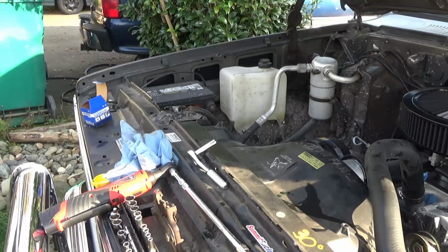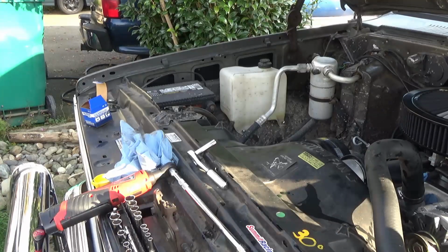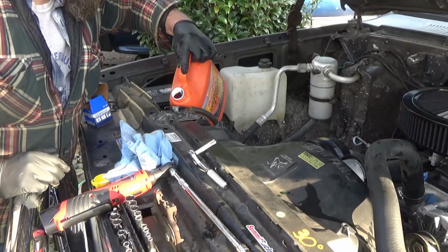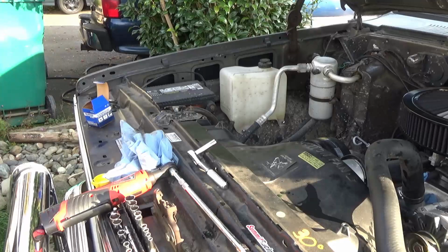Actually, what I'm going to do is take the rest of this gallon, flush underneath the hood here, and rinse off what I spilled when I drained the radiator. Let that soak in. Come back over here. We're down a ways. I hear dripping, but that's probably just from me flushing.